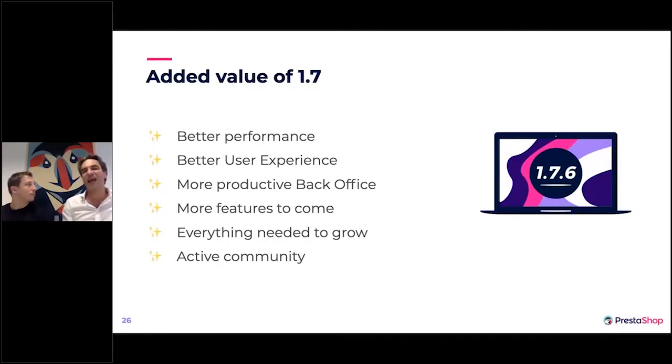Well, I think the most important thing is more features to come, more improvements to come, because 1.6 is as it is. Most people want to have something that will be better in the future. At least I'm always hopeful. And with 1.6, you know what you have. With 1.7, you already know what you have, but you know it will be better. Yeah, there's a lot to come.